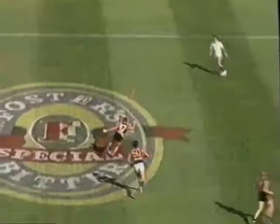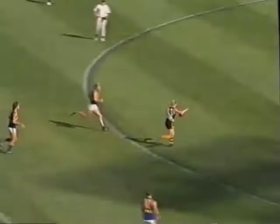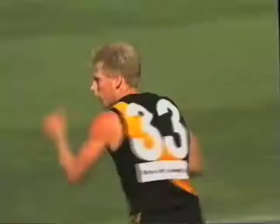Feeds it across to support. This is Broderick. Centering kick should have been better. It comes to Knights on the bounce. Did beautifully. Knights runs inside the 50. He'll kick this. Long kick. Good kick.